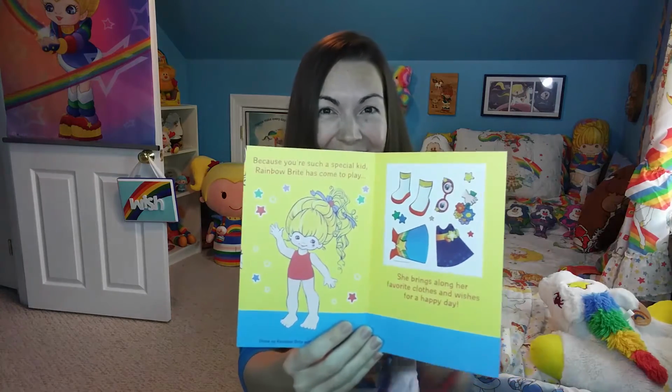I don't know. This one, there's nothing on the front as far as text goes, but it says, "Because you're such a special kid, Rainbow Brite has come to play. She brings along her favorite clothes and wishes for a happy day." Because it's a paper doll inside with stickers. But yeah, this one is still only $2.99, even though it has stickers in it.